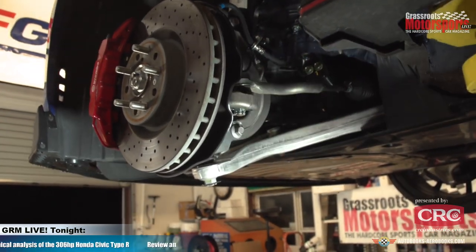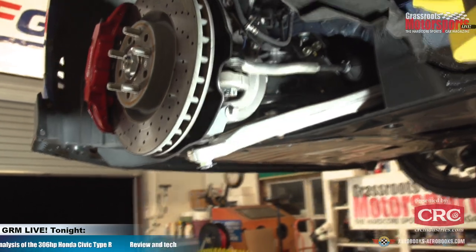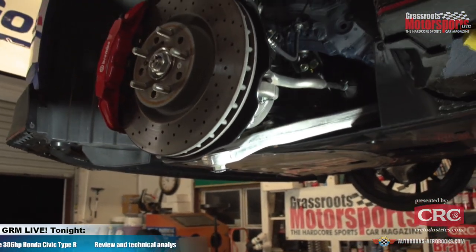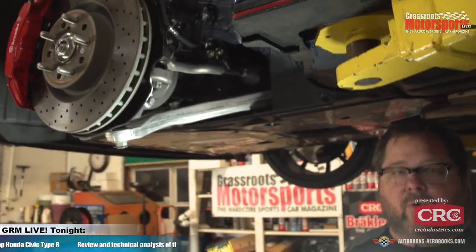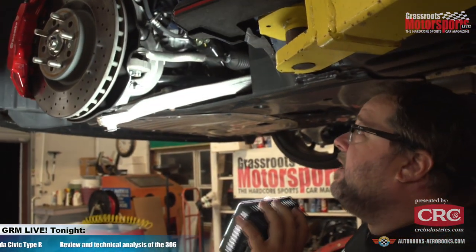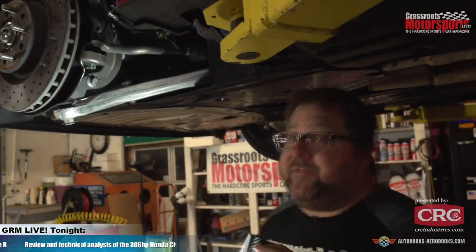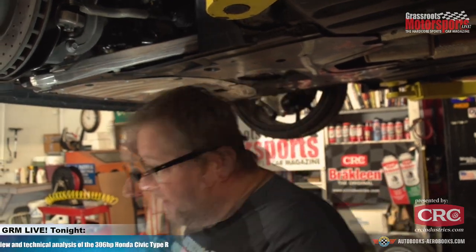So it actually becomes almost like a hybrid of an A-arm front suspension and a strut front suspension, at least from a steering or scrub radius type arrangement. Also has a fantastic effect on eliminating torque steer, as you guys saw in the demo.